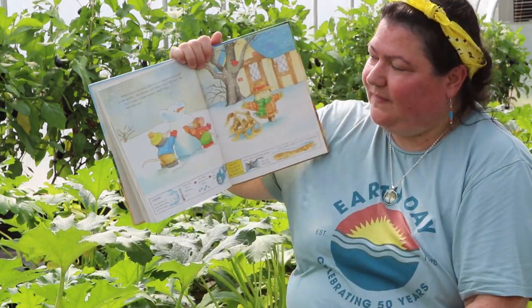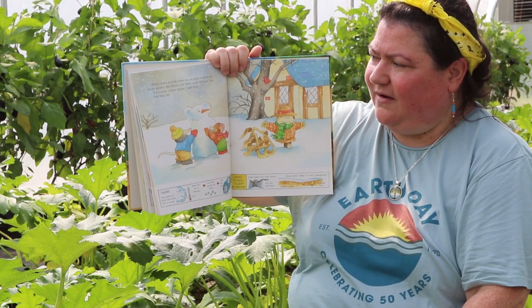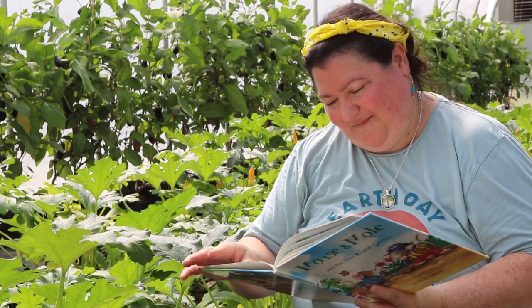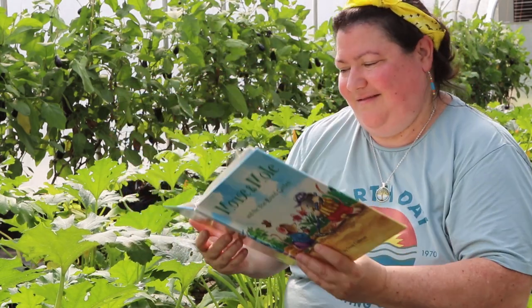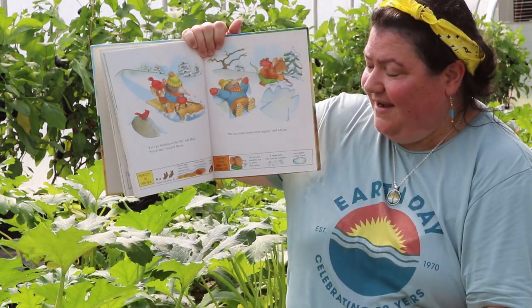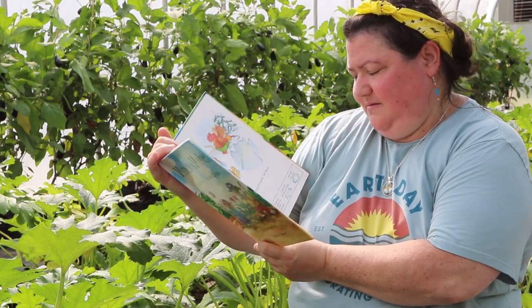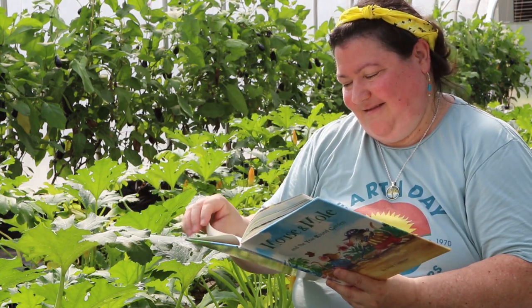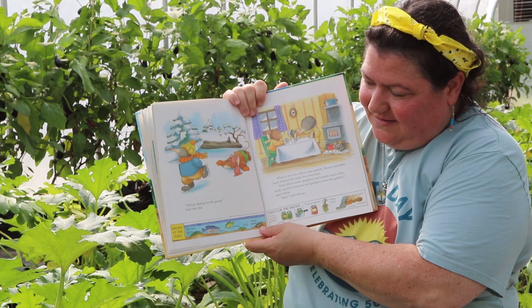Birds are incredible. When winter arrived, there was no more work to do in the garden, but Mouse and Mole could still have fun. Let's make a snow mouse, said Mole, and they did. And do you see the scarecrow from the fall? Let's go sledding on a hill, said Mole. Not so fast, shouted Mouse. We can make some snow angels. Have you ever done that? It's a lot of fun. And we can go skating on the pond.